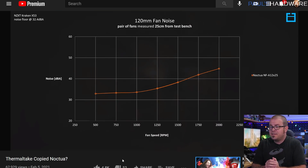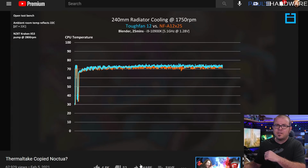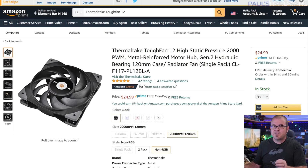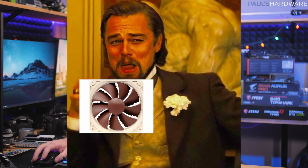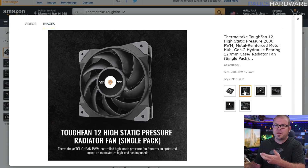Ollie shows that the Toughfan's noise curve is right on par with Noctua's, albeit maybe a little bit louder at 1000 RPM, and the radiator cooling performance is also neck and neck, but again, just maybe a degree or two hotter. But the Toughfan also sells for $25 instead of $30, which is what the NF-A12X25 sells for, and it sports a color scheme that doesn't seem like it's just a bad inside joke that Noctua keeps playing on everyone. It is black and gray, which many people prefer.